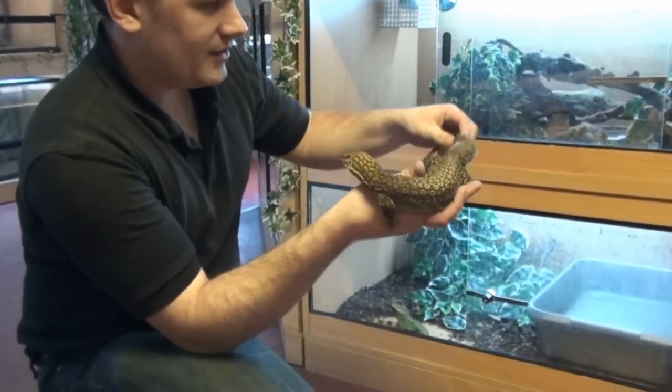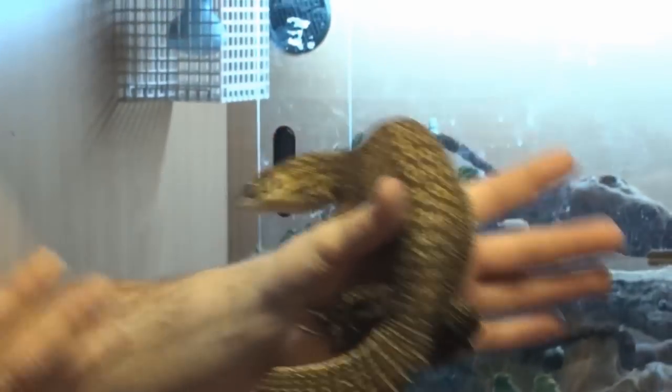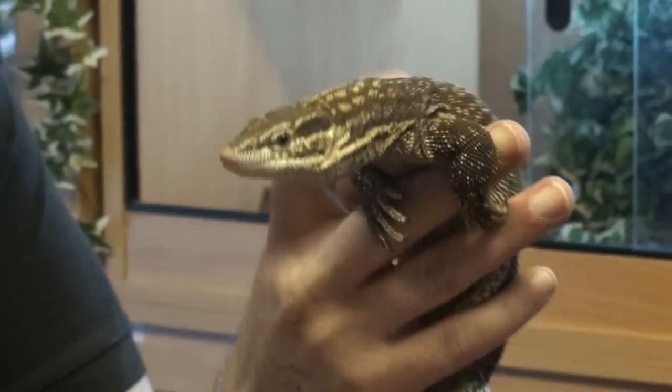They are literally like rocking horse. But as you can see, they make a great pet. They're a nice alternative to a bearded dragon. They really are. Just a little bit pricier.